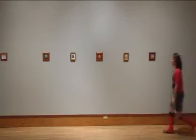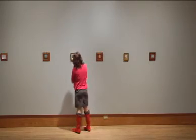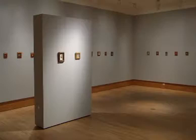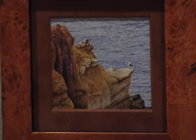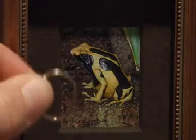Exquisite miniatures by Wes and Rachel Segrist are now at the Dennos Museum Center, and if you're not looking closely, you may just miss what's so big about these tiny paintings. We were offered this collection of miniature paintings by these two artists who specialize in miniature work. And so what you'll see in the gallery are 50 examples of their work, none of them probably more than about 3 inches square and some much smaller.